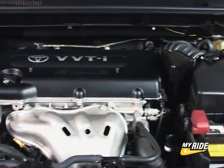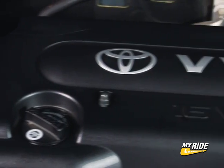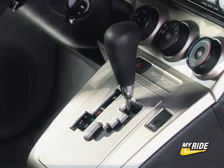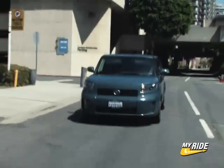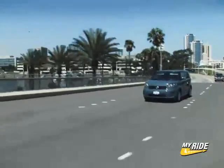Replacing a meager 103 horsepower engine is a much more adequate 158 horsepower 4-cylinder unit with 162 pound-feet of torque. The new power can be mated to a 5-speed manual or 4-speed automatic and should return around 22 miles per gallon in the city and 28 on the highway.